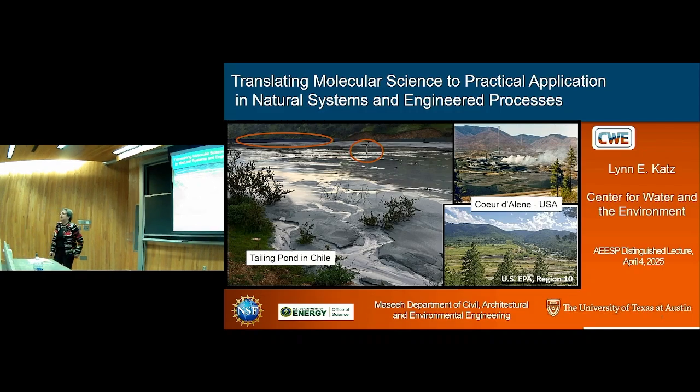Thanks so much for letting me come and talk today. I'm going to talk about how we think about doing science, or how we've done it, and certainly how I've done it in the past 30 years, thinking about how we go from molecular science to practical application. On the slide here, you see a tailings pond in Chile that I visited a number of years ago, because I'm going to talk a lot about examples associated with mining today.